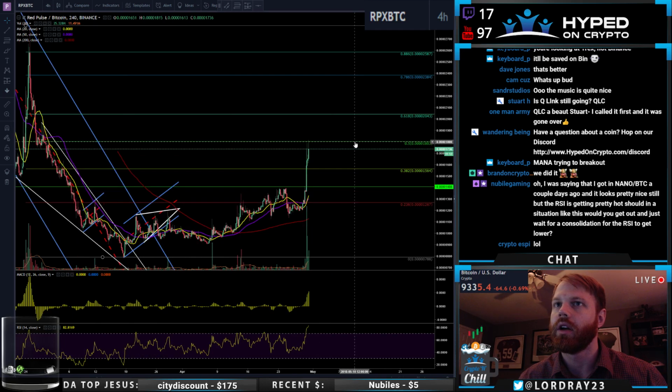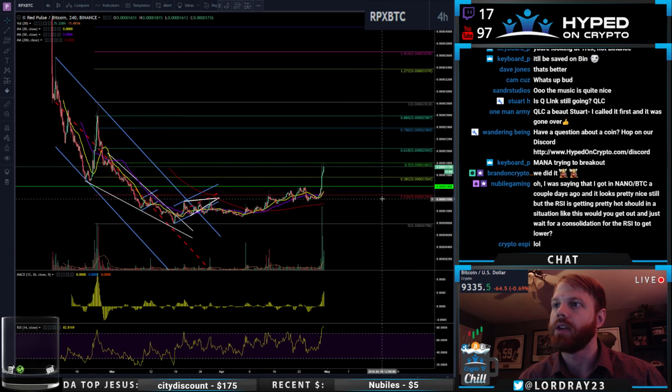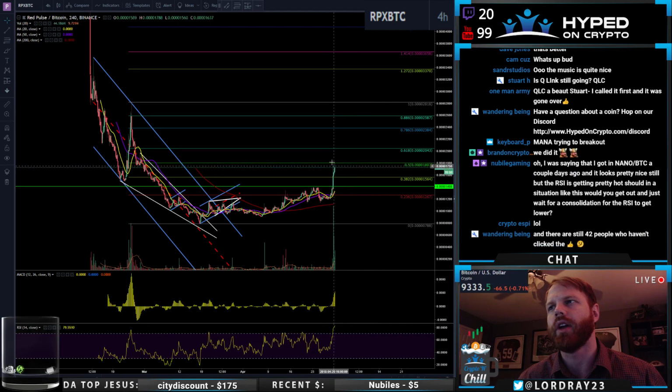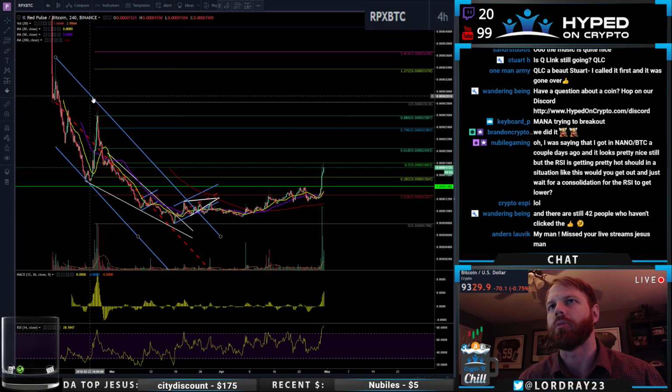Huh. Well, from the wedge, though. Interesting. From this wedge here, we hit the 50%, which is a great area. We're wicking off of it. 618 is also good, but you just hit your 50% retrace from the swing high here to the swing low. So there you go. Some people are taking profit here. Good stuff, man.